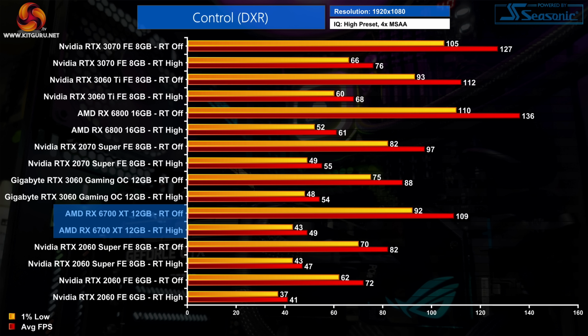That's a huge frame rate drop compared to playing with ray tracing disabled, however, as we're looking at a 55% hit to performance. We can also see the 6700 XT is only just faster than the RTX 2060 Super, and that's a £379 GPU from mid-2019.